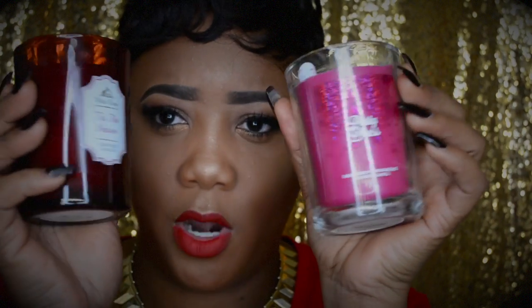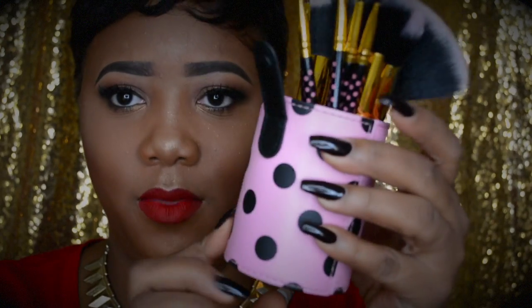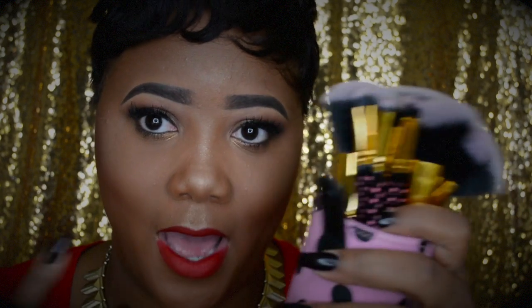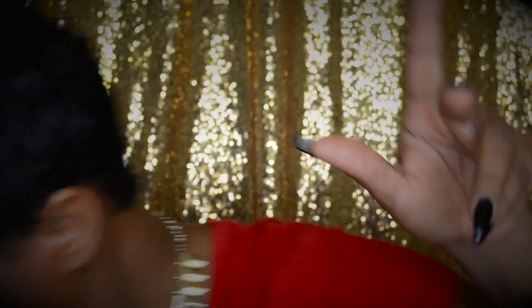Also got these candles. One is Party Dress and one is Tears to Season. So we got those. A brush set. This is a BH Cosmetics brush set. This is my personal one. I have one that is new and packaged, just never been opened. I just didn't want to take it out of the plastic to show you guys what it looked like. But this is mine, and it's just like this.